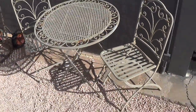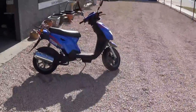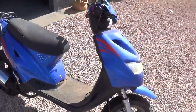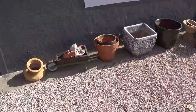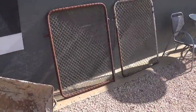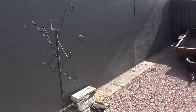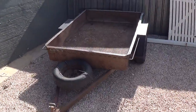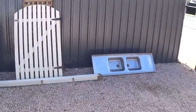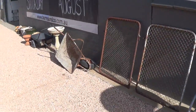Okay, quickly show you outside. As I said, we're a little bit light on out the front, but just bear with me. Bit of cast iron gardenware there, a few sack trucks, a few garden ornaments. Won't take us long outside. Okay, a scooter. That's come in from an estate out at Redcliffs. So there we go. A few old gates. Okay, outdoor heater. And probably the pick of the yard is the 6x4 trailer. Okay, so there we have it. Not a lot out the front, but plenty inside.